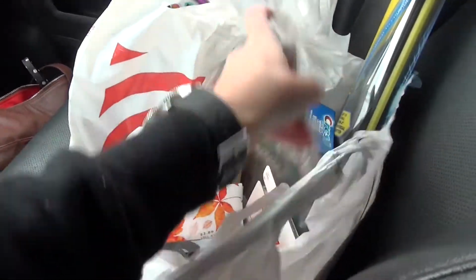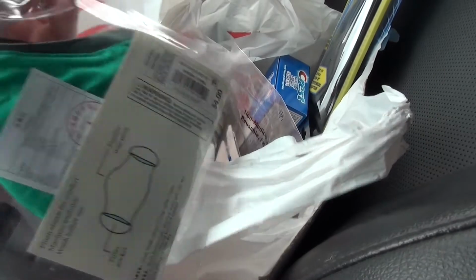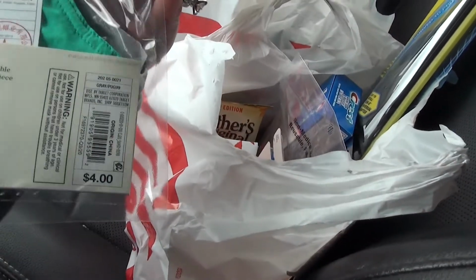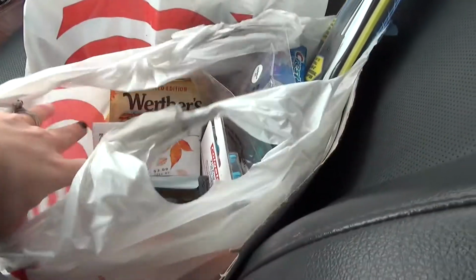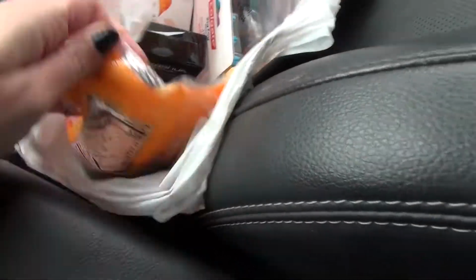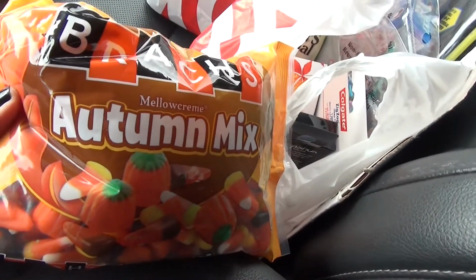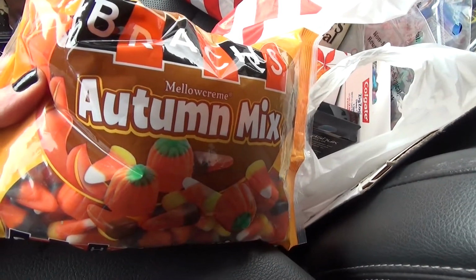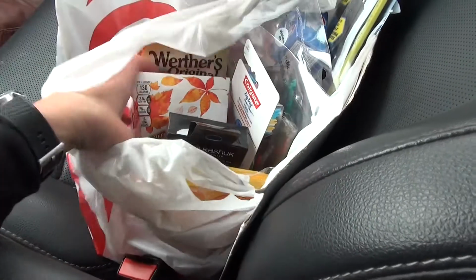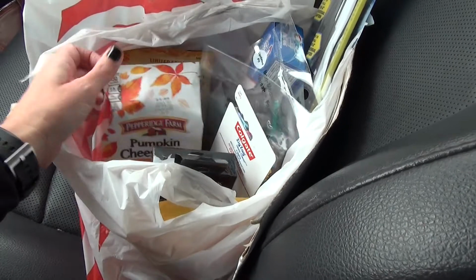And then she saw this one and she loves teal, so she went ahead and got this one. And this was $4 for two. Mine was $3 for one. Then we got an autumn mix with the pumpkins and the chocolate candy corns and the regular candy corns. And since I'm getting pumpkin, I might as well grab these pumpkin cheesecake cookies.